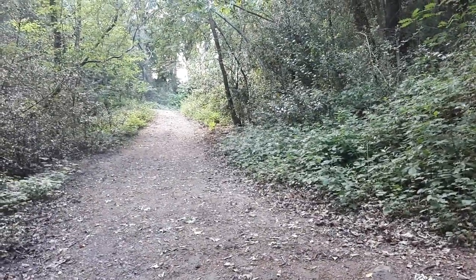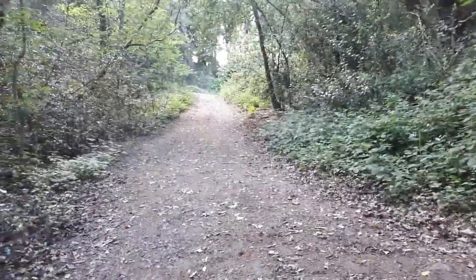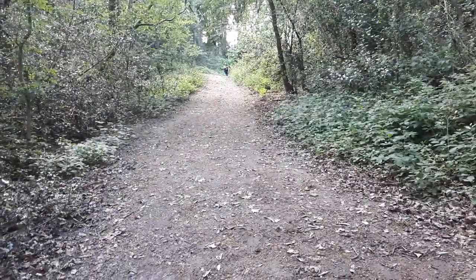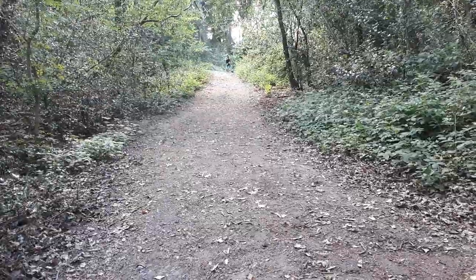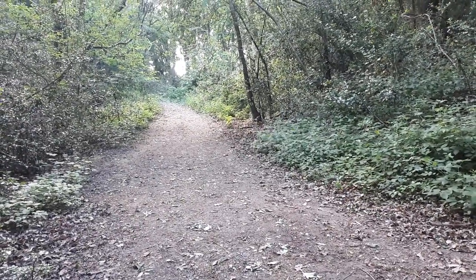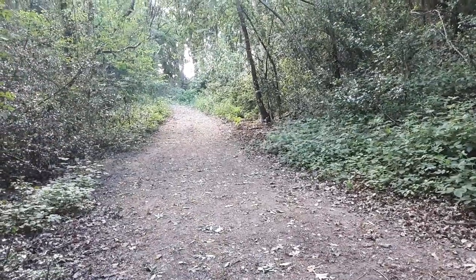And going that way takes you back to where we were earlier on in this video, at that crossroads. And that way takes you to Ironbridge. So yeah, back that way was where we were earlier on in the video.